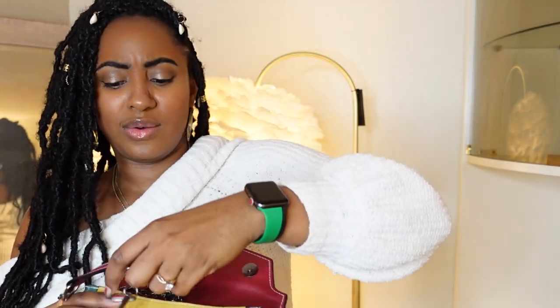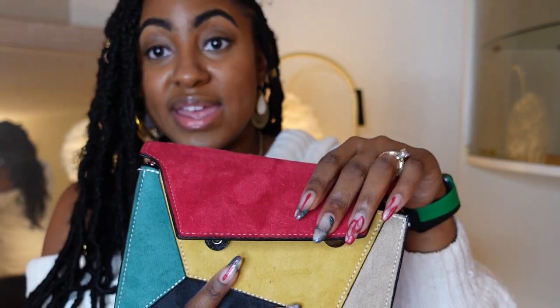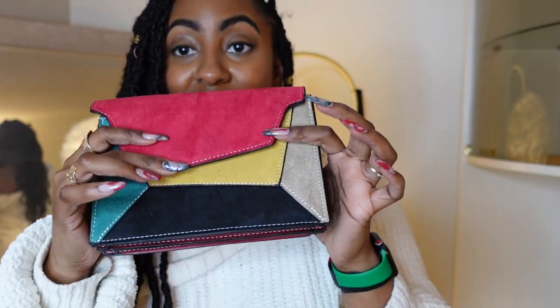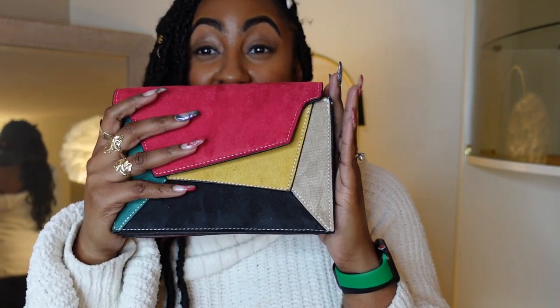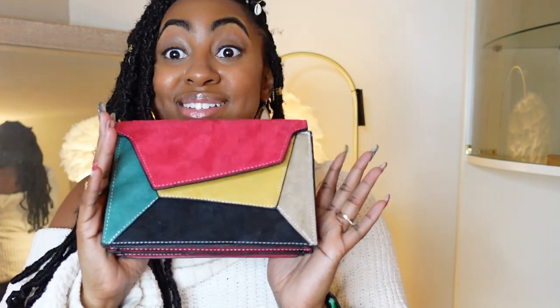And then the hardware is actually this black, so I think that's pretty cool. This does have two different pockets on the inside, so you have separate compartments, which I can appreciate. A little organization never hurt anybody. And a cool thing, if it's not a mistake, the snaps are in separate areas, so you get that asymmetrical flap when you close it. Ooh, this is giving in living color. It's so cute, so cute.